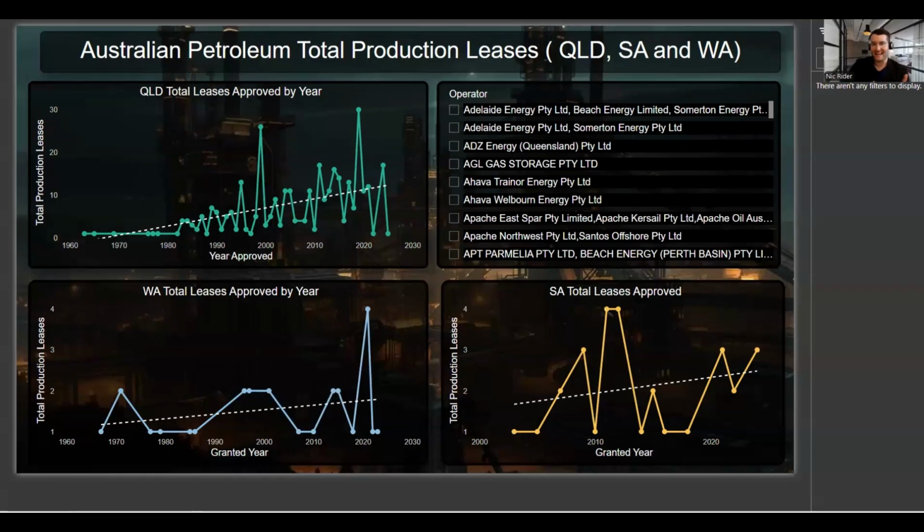What we're looking at here is the evolution of petroleum production leases across three of Australia's key energy producing states: Queensland, Western Australia, and South Australia. Each chart tracks total production leases approved over time, so we can see the total number of leases approved by year. This gives us a clear window into when exploration and capital investment intensified and when activity slowed down.